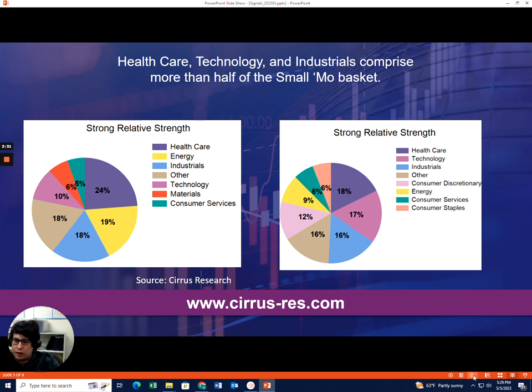Finally, to go into small caps a little bit more, and to look at the momentum baskets or hot stocks, we often like to look at the valuations of hot stocks relative to the rest of the market to get a picture of the degree that people are getting exuberant about the most aggressive stocks of the market. On the left, we have the results at the end of March. On the right, we have the results at the end of April. This is the sector composition of the top momentum basket for small caps.